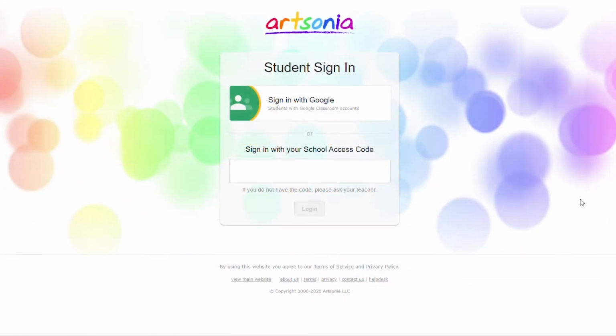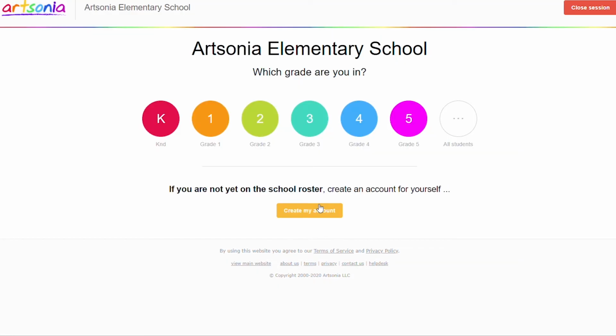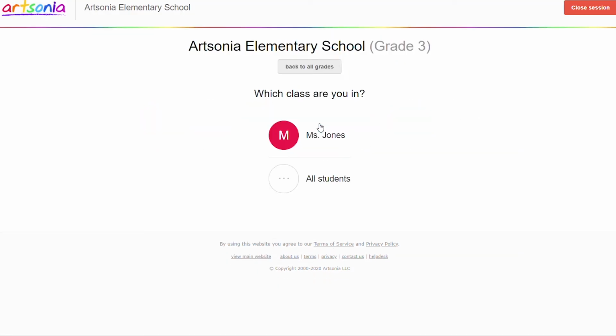Now I'll show you an example of the class portal from the student's view. To log in, students can enter the access code or scan the QR code from either the Artsonia app or by going to artsonia.com/class on a web browser. After the student enters the access code, they can select their grade level and their name.